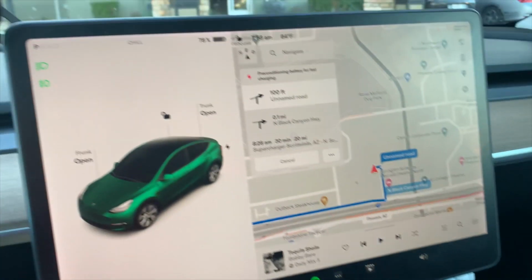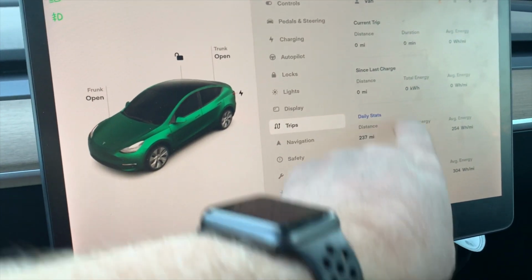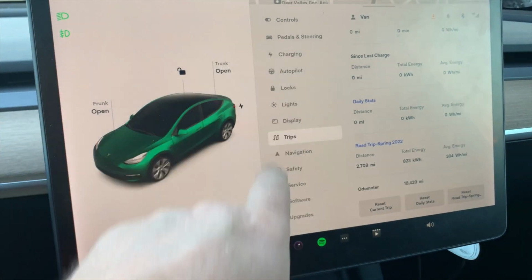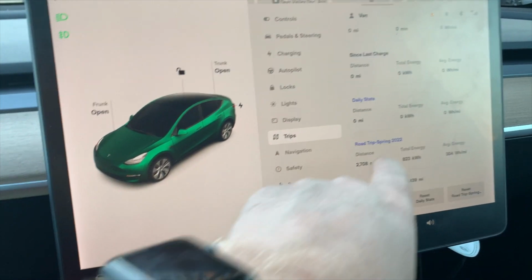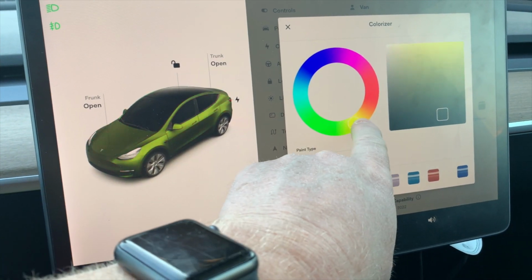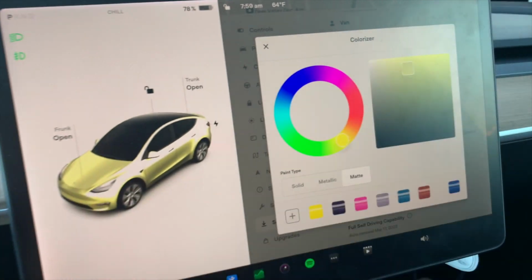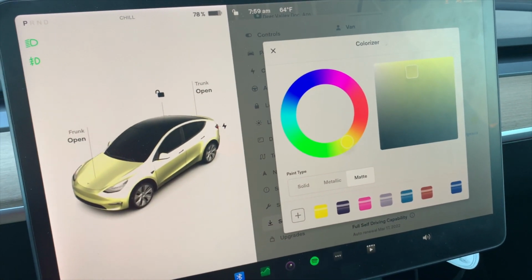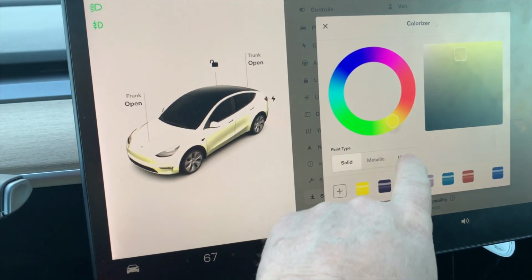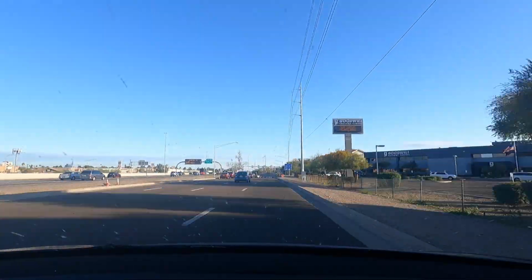I almost forgot to zero out the trip counter. Reset daily stats. And then we need to change the color of the car. Since we're going to the southwest, we're going to make it a very pale yellow. Desert out there. Maybe. No, I like the map better. All right, now we're ready to go.